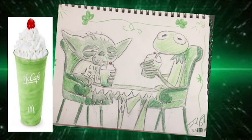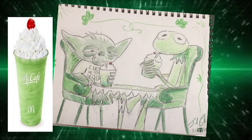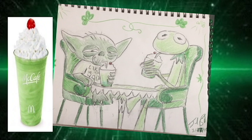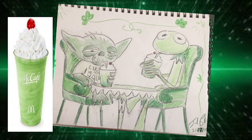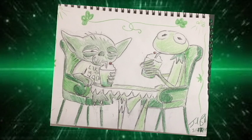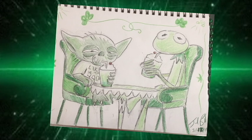The Shamrock Shake, as you all know, is made by McDonald's. It has a pale green color and it's topped with whipped cream and a nice cherry on top. It's sold every year around the time of St. Patrick's Day. But did you know that the Shamrock Shake was actually created for a charity?